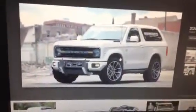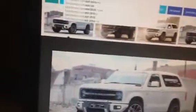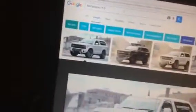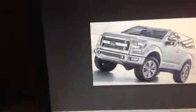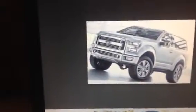So yeah, guys, that's why I disagree with the Ford F-150 design. And let me just pull that up real quick. Ford Bronco F-150. The reason why I disapprove of this design is because Ford would have to use the F-150 chassis, okay? Then that would be messed up if Ford were to use the F-150 chassis instead of the Ranger chassis.